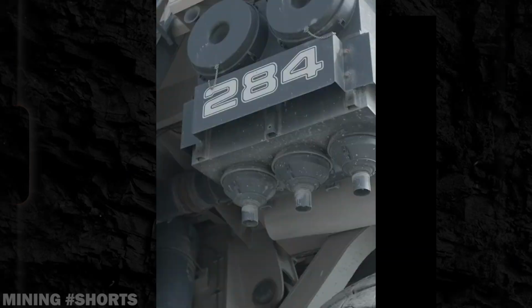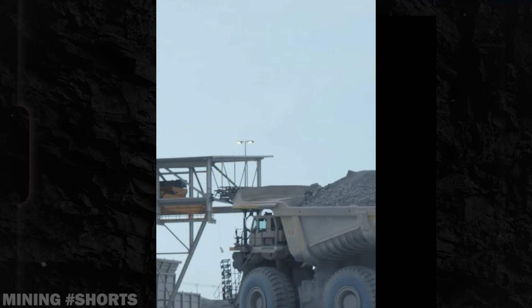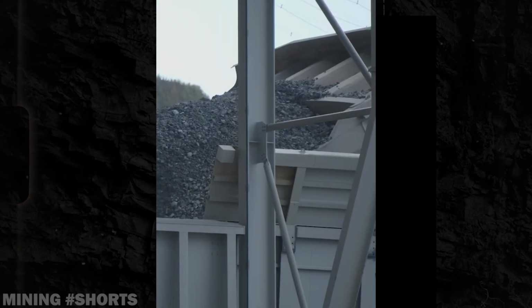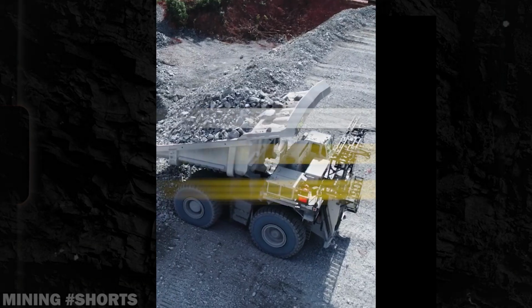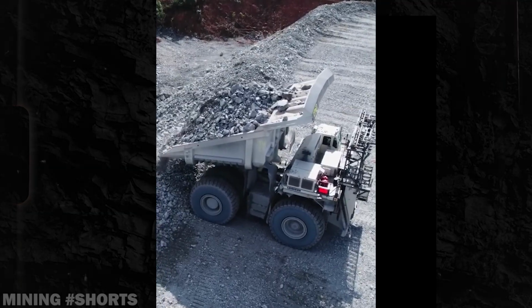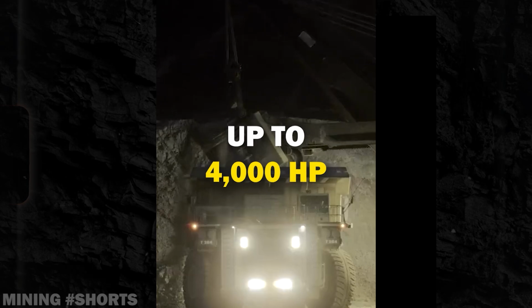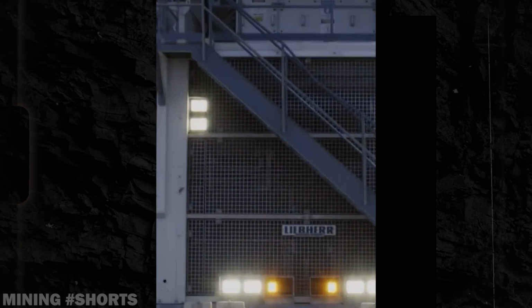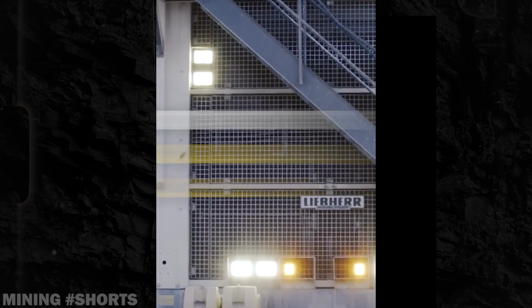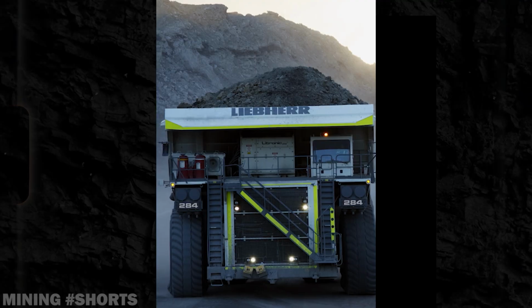This is the Liebherr T284, one of the biggest trucks in the world, able to haul up to 375 metric tons of material. Pure engineering marvel, the giant truck also comes with staggering numbers when it comes to fuel consumption. Rated between 3,600 and 4,000 horsepower depending on engine options, the massive Liebherr hauler comes equipped with a 1,414-gallon fuel tank, the equivalent of 5,300 liters. So how long does it take to empty it all?